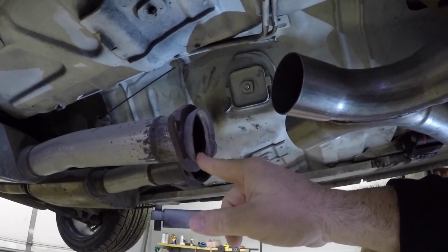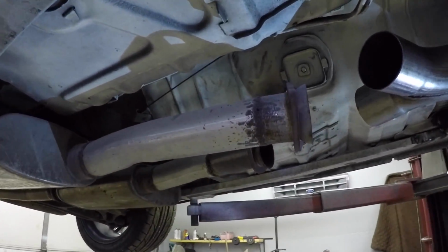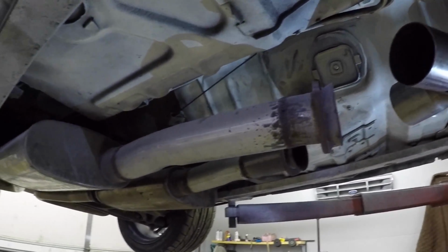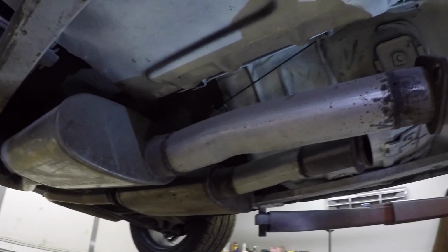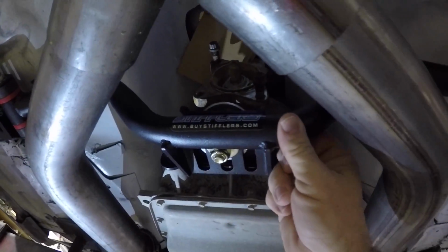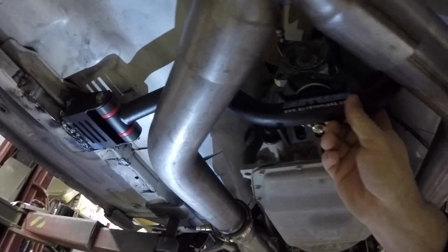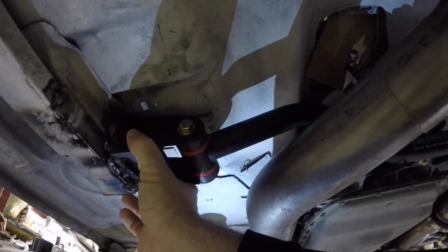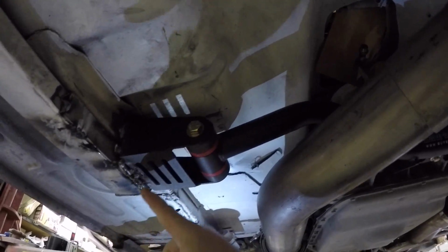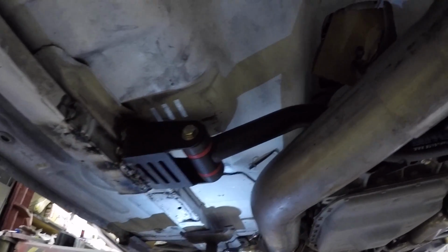Now, obviously, he's going to have to modify these flow tubes. They're probably going to have to be shortened quite a bit back to make everything work. But exhaust on the way. And then, of course, got the Stifler's cross member holding that 6R80 in. As you can see, it goes all the way to the frame rail and welded to the subframe connector. So that's going to be super sturdy.